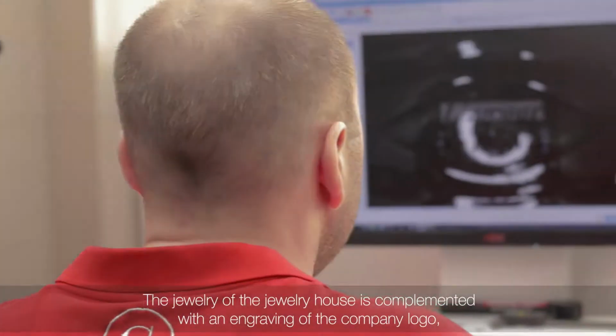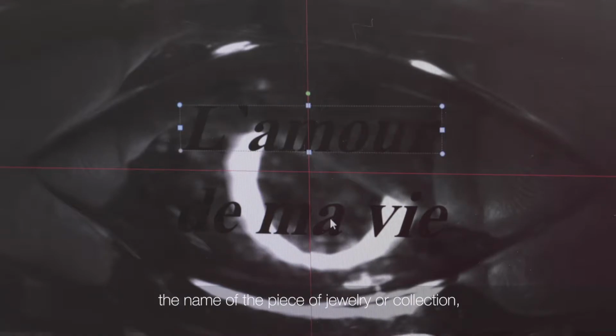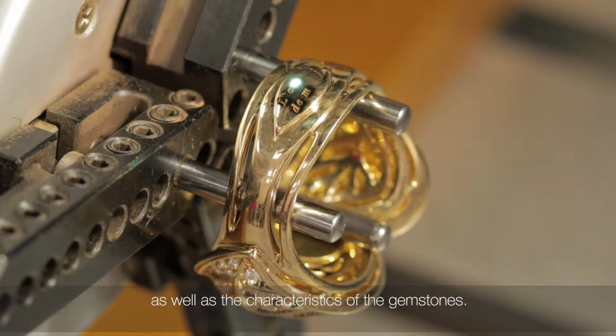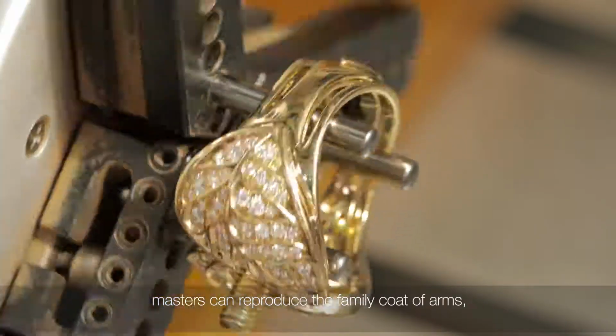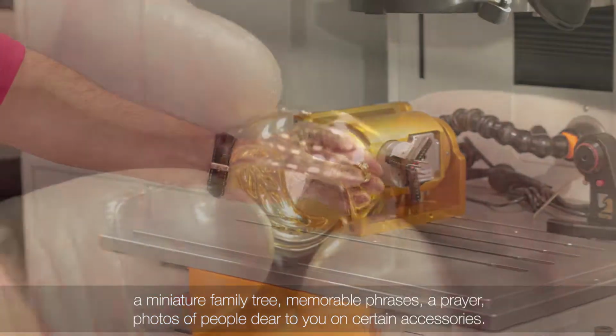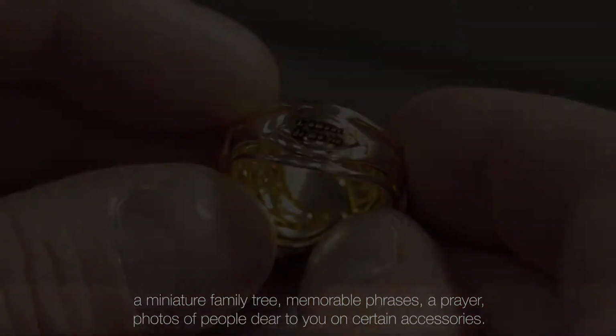The jewelry of the jewelry house is complemented with an engraving of the company logo, the name of the piece of jewelry or collection, as well as the characteristics of the gemstones. With the help of a modern laser, masters can reproduce a family coat of arms, a miniature family tree, memorable phrases, a prayer, photos of people dear to you, and other accessories.